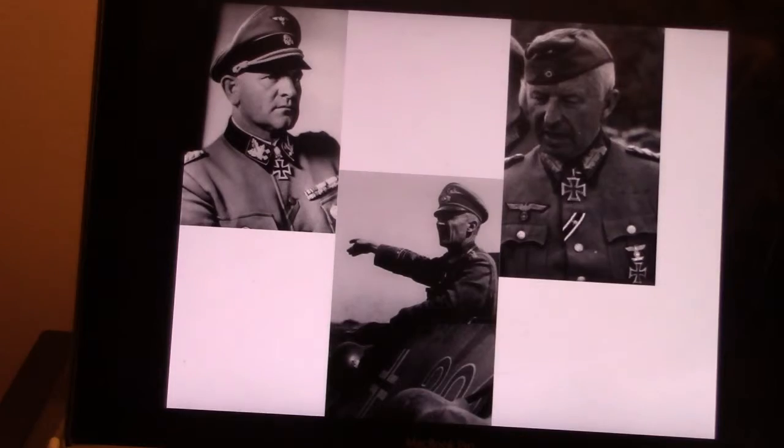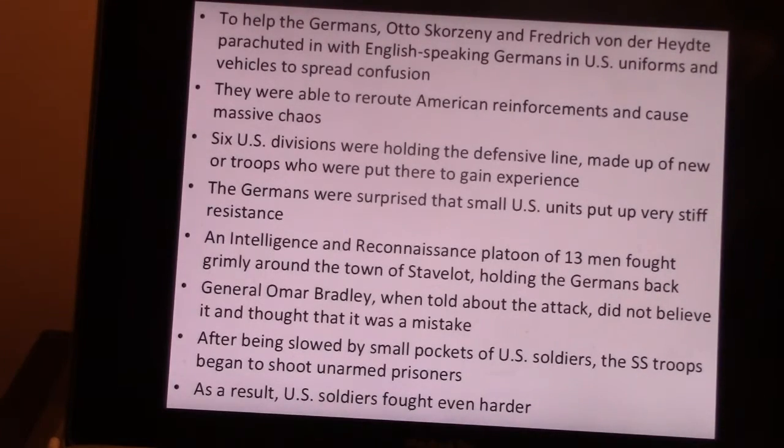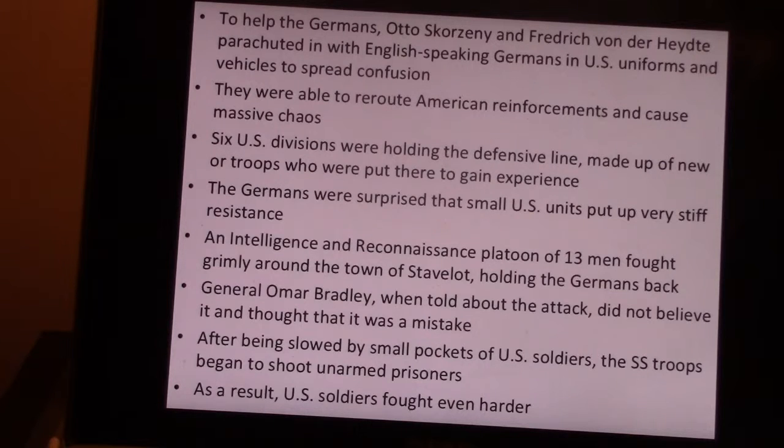It's going to be led by legendary German commanders, right? Otto Skorzeny and Friedrich von der Heydte are going to parachute with specially trained English-speaking German commandos to harass the American army. They're going to use captured uniforms and vehicles to spread chaos behind enemy lines. As a result, American reinforcements coming to the rescue were misdirected. Some of them went in circles.